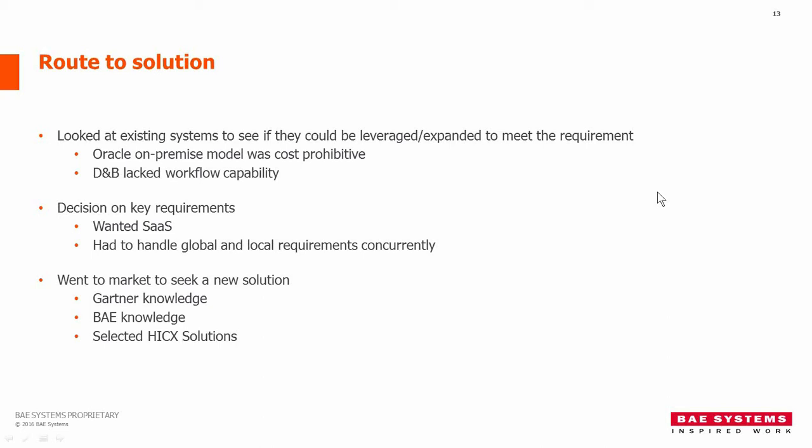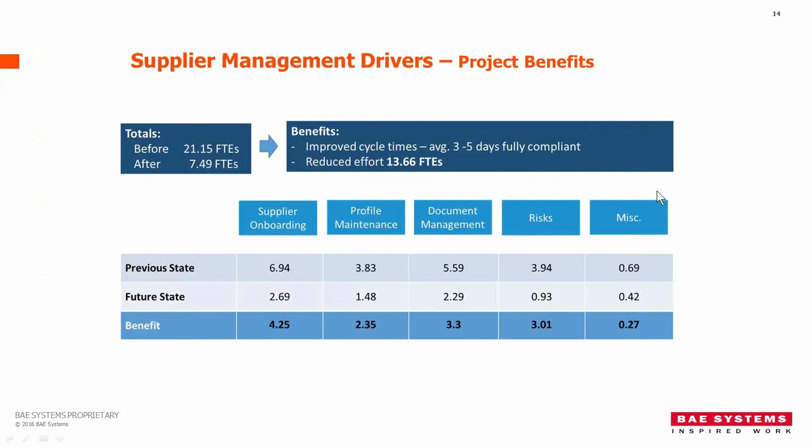So let's take a look at project benefits. This is a high-level look at the project benefits, which resulted in a 13 full-time equivalent, or FTE, reduction opportunity. If you look at just supplier onboarding and profile maintenance, the reduction in labor exceeded 13,000 hours annually, much of which was driven by the automation that the HICS solution brings.